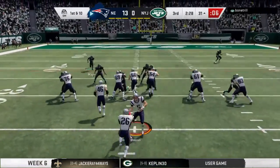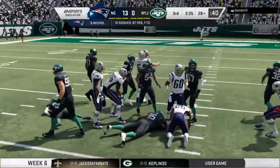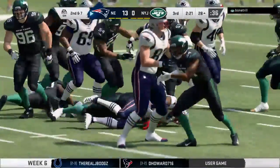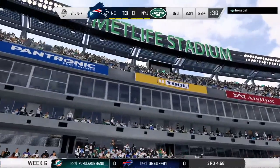They stay on the ground. This time it's Michel, and he'll get about 3 as he's brought down to the 28. Third quarter and you've got the lead. You're not ready to go into that 4-minute offense to close the game out, but a running game can really benefit your team right now.